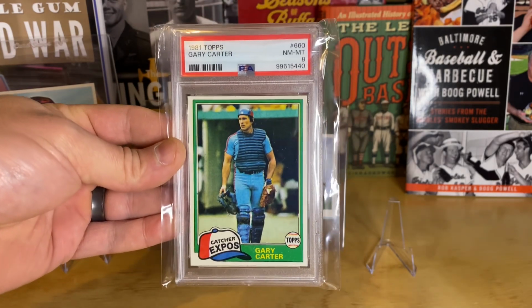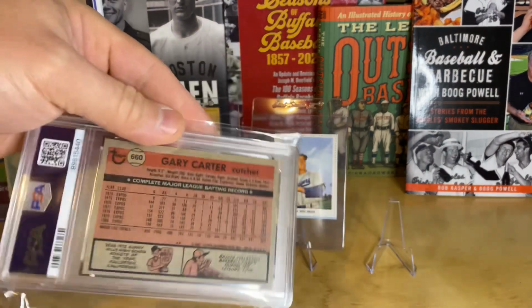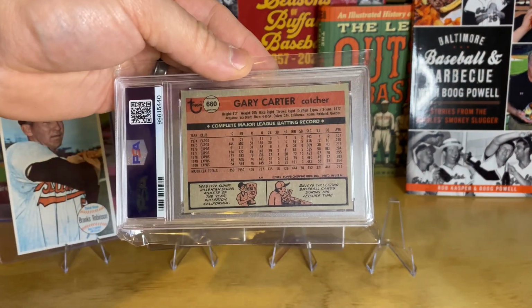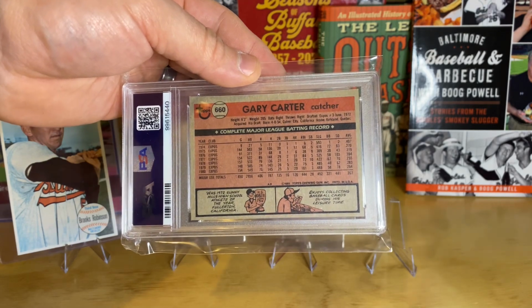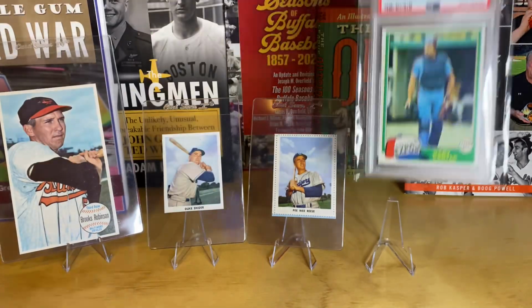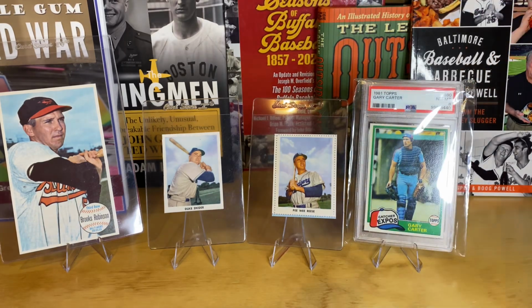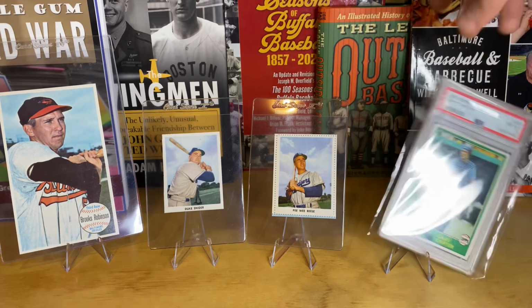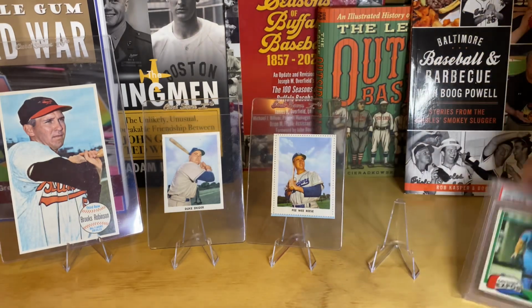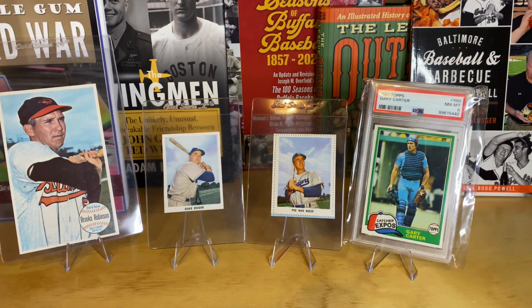So, adding this to my Gary Carter run, this puts me, I believe, at 3 of his cards now, so I still have a long way to go. But again, when you have so many different types of player runs going and Hall of Fame runs and whatnot, that's what keeps it exciting for me, is that I'm not constantly just having to focus on one thing and maybe think that I'm forced to purchase that one thing.